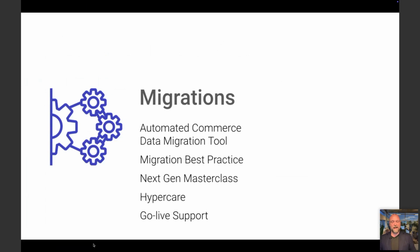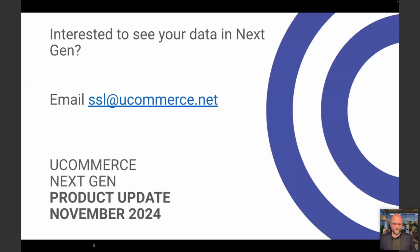And finally, when you go live, we have go live support to support you as you put your new solution in production, and whatever might happen, we are there to help you out. Those are migrations. These are the things we can do for you before you start the project, during the upgrade, and after as well. Good. And here's the offer you can't refuse. So as I mentioned, we have this automated commerce migration data tool.